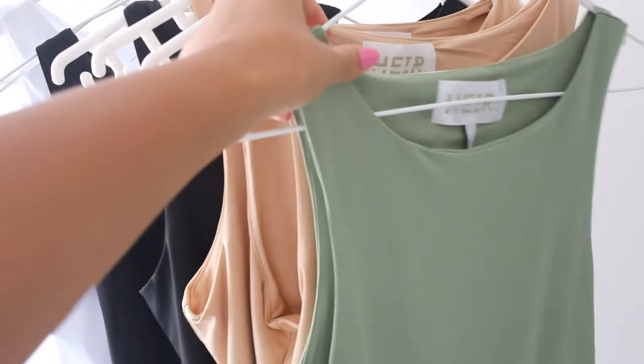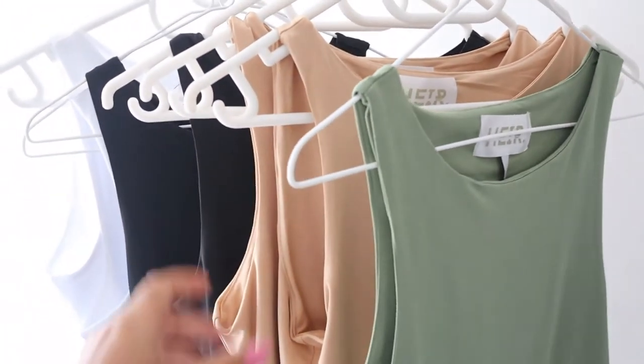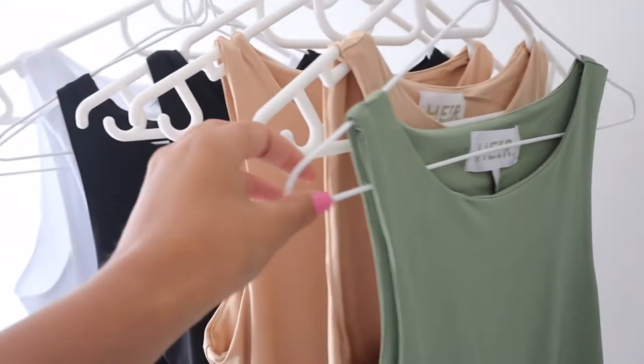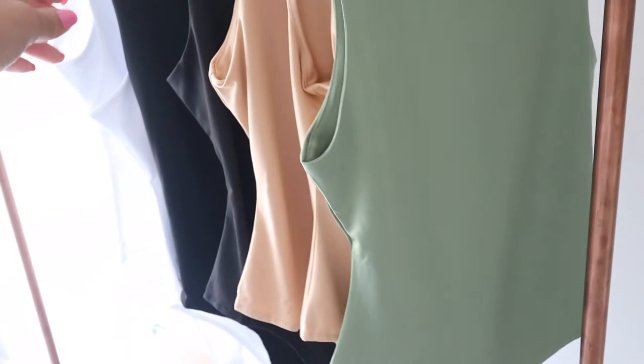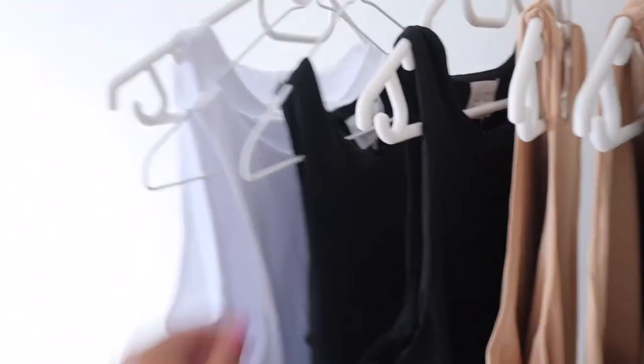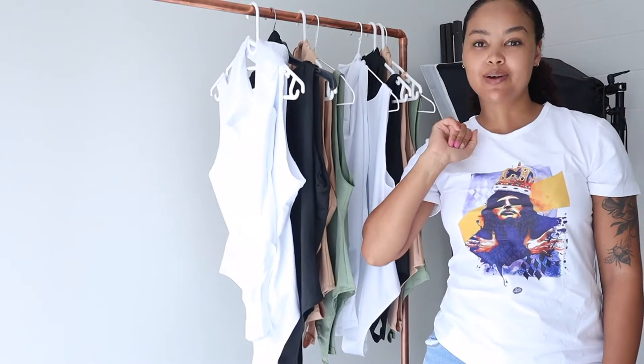So I've just been preparing everything that's going on sale tomorrow. Everything else is just lying around, but so far these are some of them that are up, and then they need to be packaged as well. The issue now is I don't have enough hangers, so I've left other stuff down there.